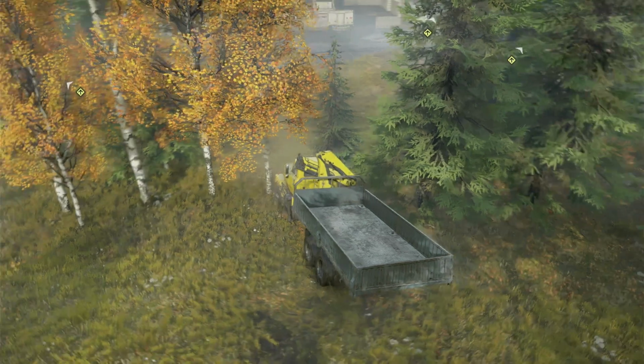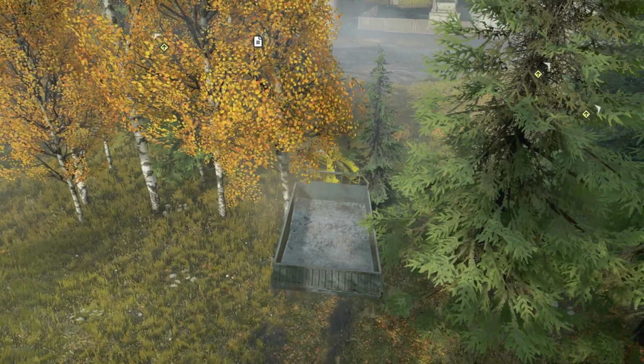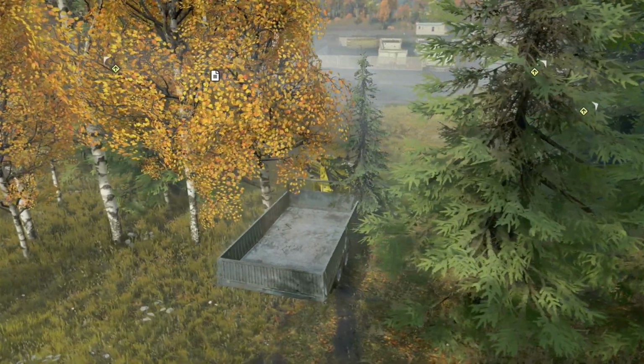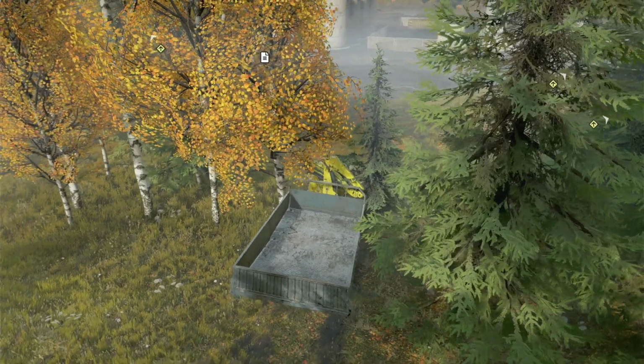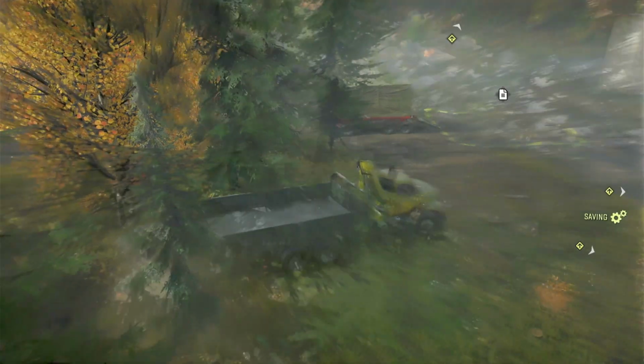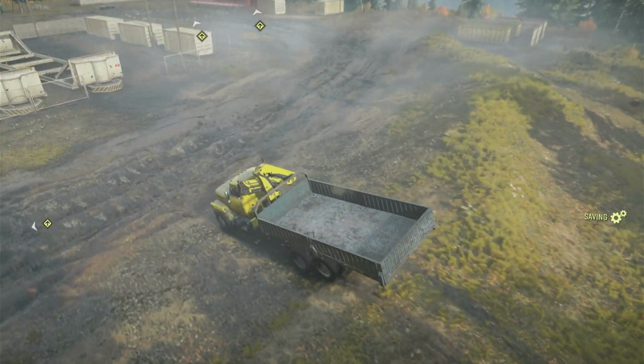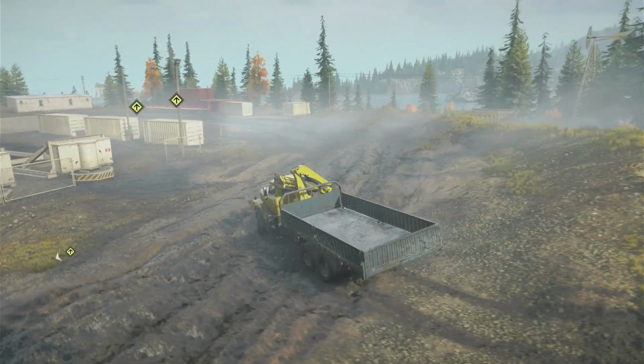Trying to cheat there, trying to take a little bit of a shortcut. Didn't really work out for me. Well, now we got stuck on the tree. Try and get through the trees. Definitely is enough room. There we go. There we go, beautiful stuff. Alright, let's go load up with fuel.